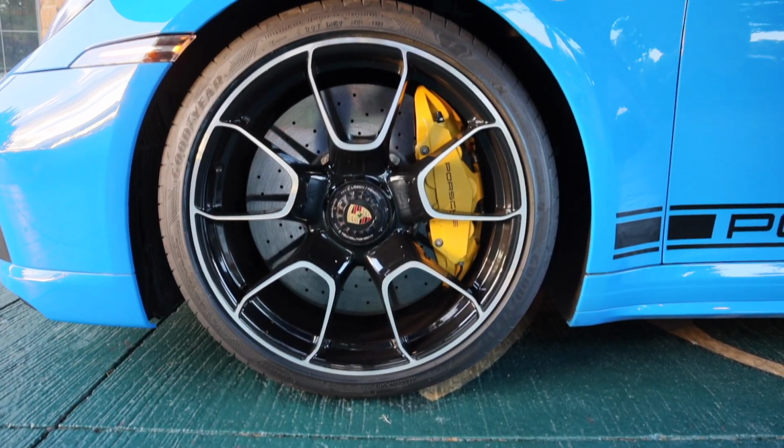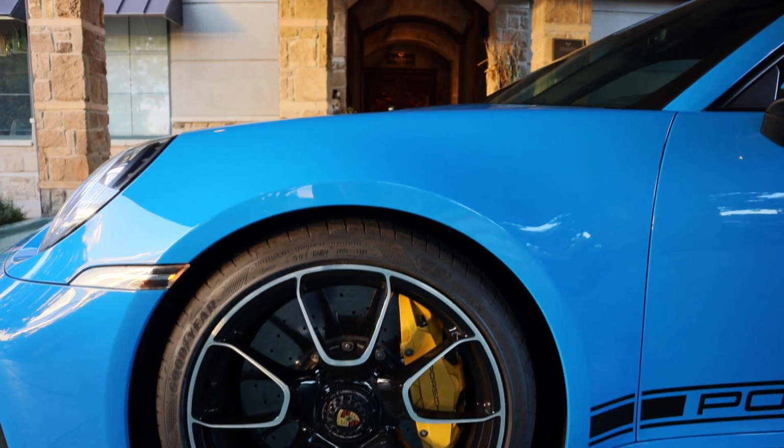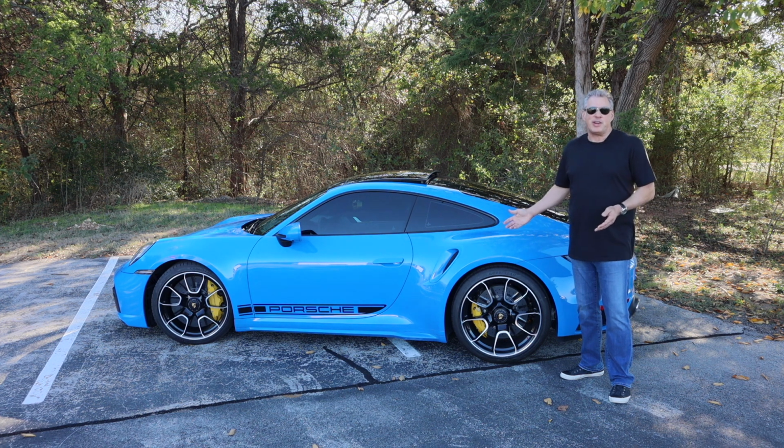Turbo-specific, race car-inspired center-lock alloy wheels are 20 inches in front, 21 inches in the rear, and as has always been the case, the rears are considerably wider at 395 millimeters wide versus 295 at the front. The staggered 20-inch front, 21-inch rear center-lock wheels are spectacular.